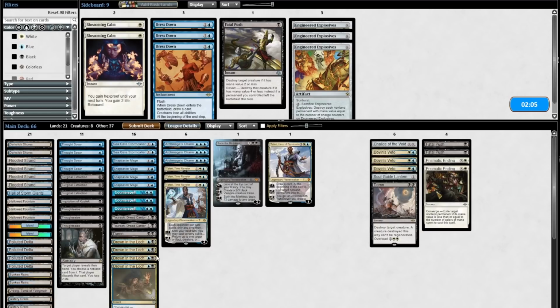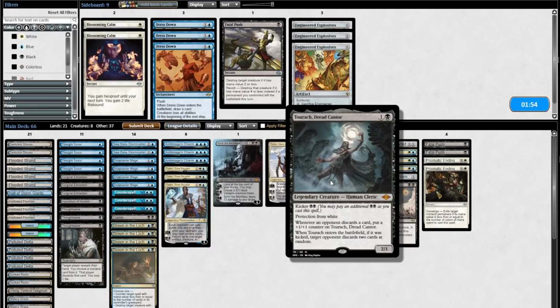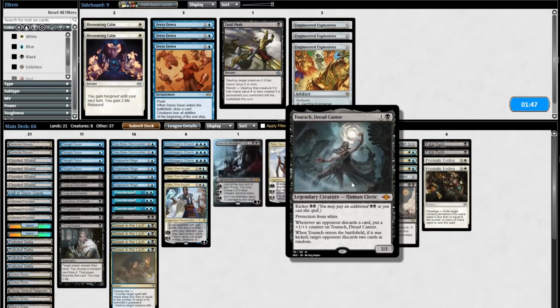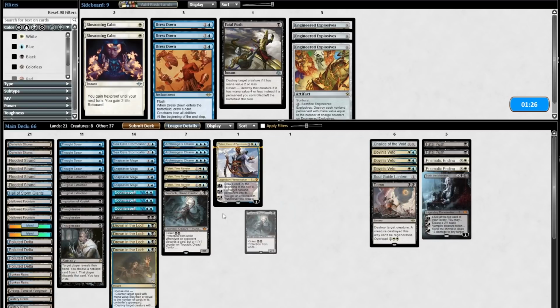I'm not going to get weirded out by last game. Tourach's kind of slow and shitty, though it does get huge if they're just cycling, looking for a way out, a way into Living End. It doesn't care how your opponent discards a card. It just cares that they do, and cycling is discarding. Tourach might be better than Sorin. Big Teferi, little Tourach.